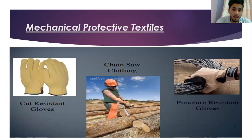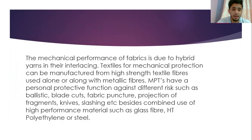Next point, mechanical protective textiles, cut resistant gloves, chainsaw clothing, puncture resistant gloves. The mechanical performance of fabrics is due to hybrid yarns in their interlacing. Textiles for mechanical protection can be manufactured from high strength textile fibers used alone or along with metallic fibers. MPTs have a personal protective function against different risks such as ballistic, blade cuts, fabric puncture, projection of fragments, knives, slashing, etc. Besides, combined use of high performance materials such as glass fiber, HD polyethylene, or steel.